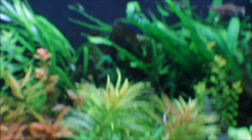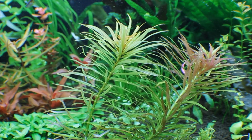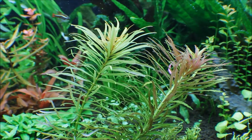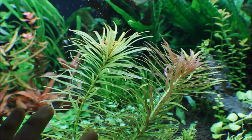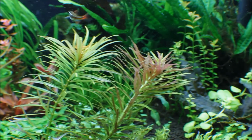And this Ludwigia Cuba is not as bright of color. And if it was at the brightest that it can be, it will probably be very similar to the Limnophila Aromatica.